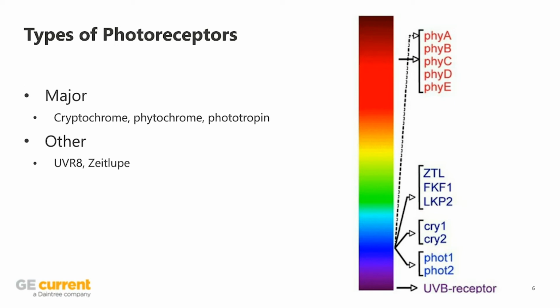Sure. Looking at the big picture of things, plants have been evolving for hundreds of millions of years. And now it's up to us. The challenge is to try to use the photoreceptors present and use them to our advantage. So you mentioned sunlight, and there's a determined ratio of blue, green, red, far red.